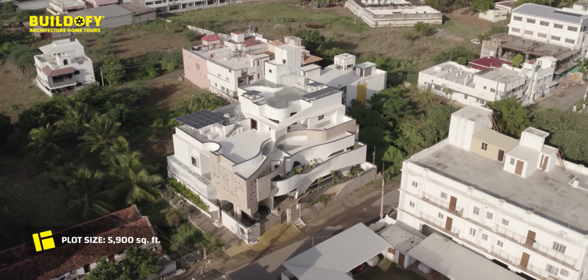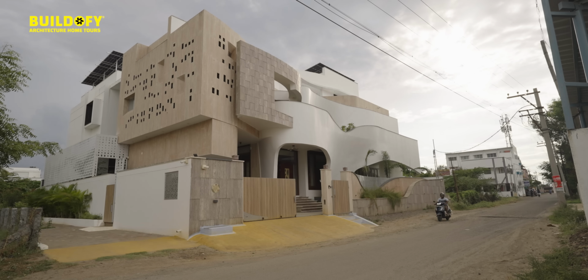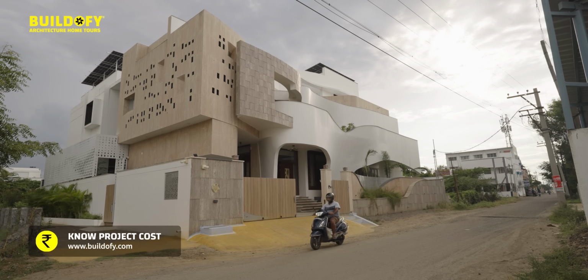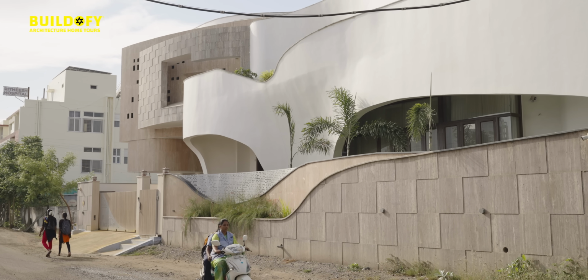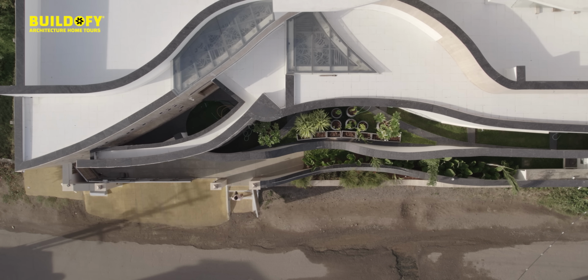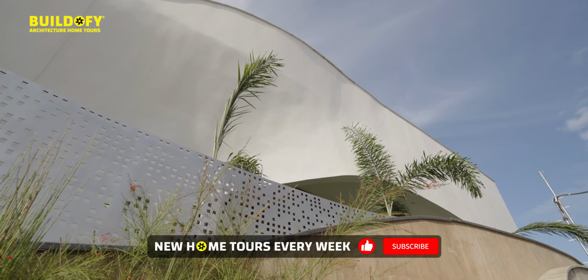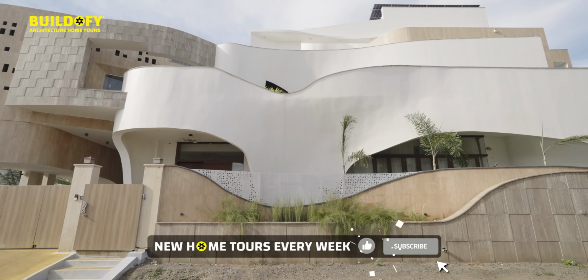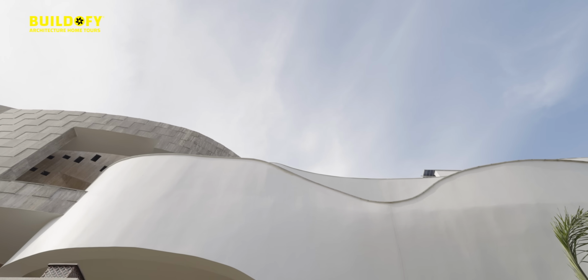This plot area is 85 by 70, around 5,900 square feet. A lot of noise was there on the main road, so we wanted a house which is cut off from the noise. So we needed some amount of distance, and also a series of layered spaces. From the front side also, we created a series of cascading screens which will also prevent noise entering the upper floor. And when we look at all the houses and the facade, it's just a few cubes at play. So I felt, why not make it a sculpture?